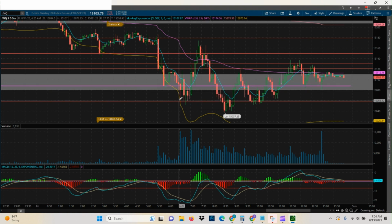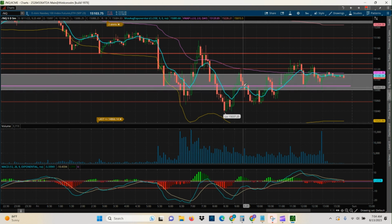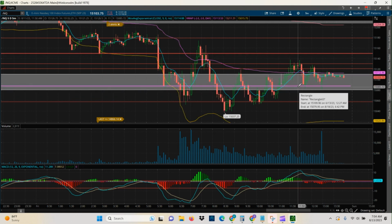And that's it. That's what helped me pass the test. So just waiting for the right entry, watching my key levels, being aware of where the expected move was, and then all within a little zone that I had mapped out. So everything kind of just played in my favor. But that's it. That helped me pass the challenge.